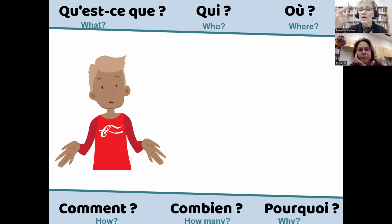Combien? I use a one-handed gesture and I just simply count. Combien de garçons il y a? How many boys are there? Il y a un garçon.